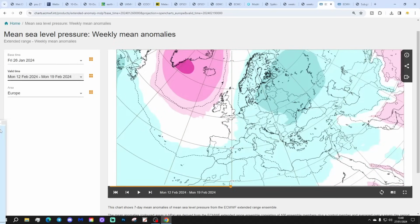Week 3, look at this, 12th to the 19th of February. Blocking area of high pressure around Greenland, Iceland. Low pressure is to our east. That looks potentially cold with winds in from a north or a northeasterly direction.